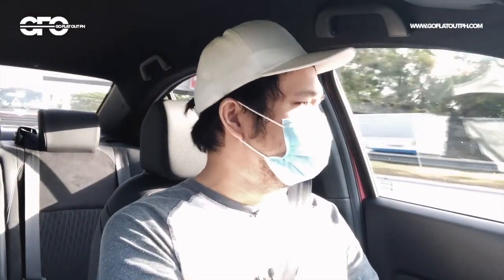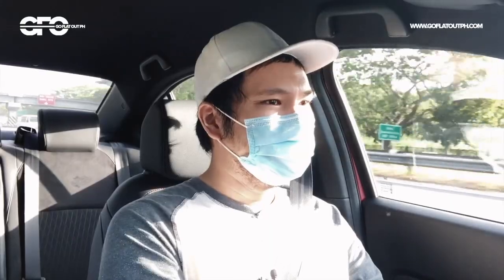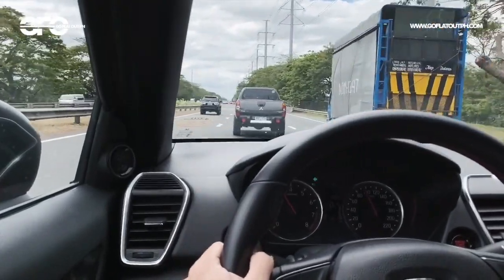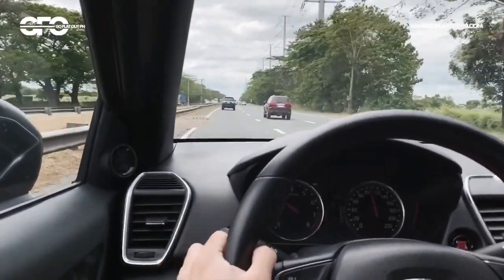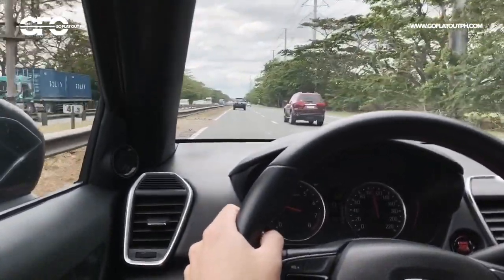That rubber band feel. I mean, okay naman hatak niya. Actually, that's your main improvement sa DOHC engine na to. Mas maganda yung torque delivery niya.